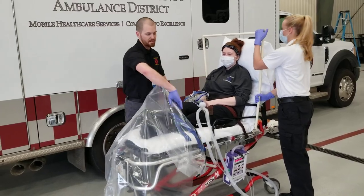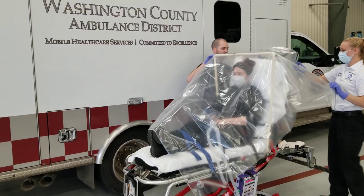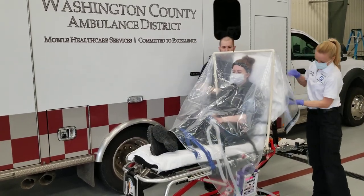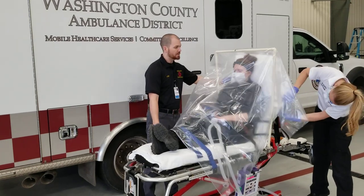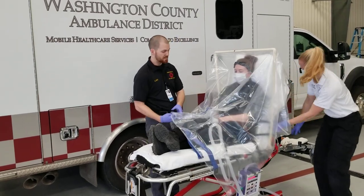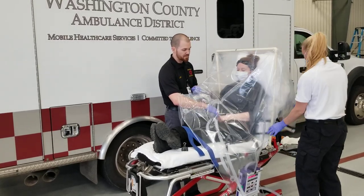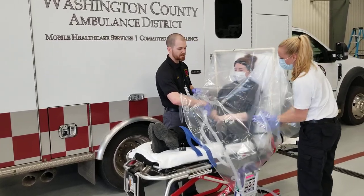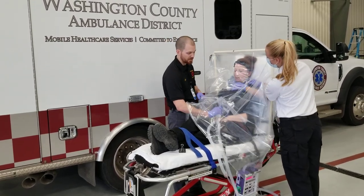Once the frame's in place, you simply take this vinyl sheeting here and pull over the patient, and you can secure behind. Once you have your barrier in place, you can go ahead and safely place the patient on non-invasive ventilation or administer a nebulizer therapy to them without concerns regarding significant viral load.